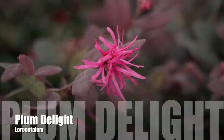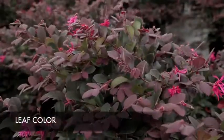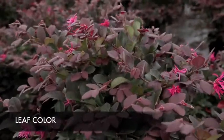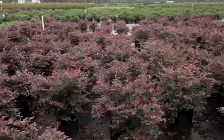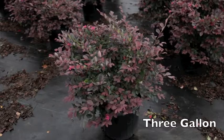Plum Delight Loropetalum produces an abundance of vibrant pink fringy flowers in spring, sporadically during summer, and again in fall. The flowers contrast wonderfully with the plum purple foliage. It's an easy to grow, low maintenance shrub useful as a hedge, accent, or a small tree form specimen. It can reach 6 foot tall by 6 foot wide.